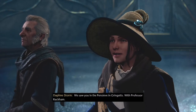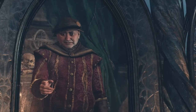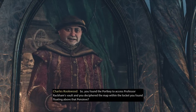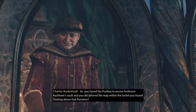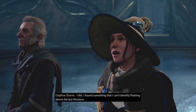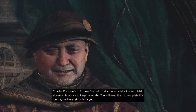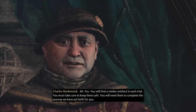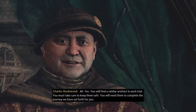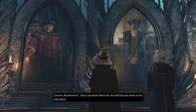We saw you in the pensive in Gringotts with Professor Rackham. Indeed. So, you found the portkey to access Professor Rackham's vault, and you deciphered the map within the locket you found floating above that pensive. I did. I found something that I can't identify floating above the last pensive. Ah, yes. You will find a similar artifact in each trial. You must take care to keep them safe. You will need them to complete the journey we have set forth for you. Once you have them all, we will tell you what to do with them.